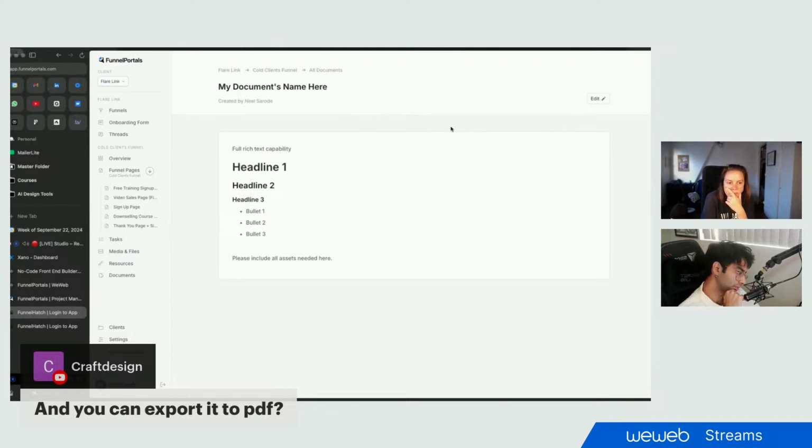The document. I don't know. I have no idea. If you can, that'll be news to me. I'll give them the capability to do that. But yeah, I have no idea. Do you know how that would work, Joyce? Yeah, you could. There are a couple of options to do it.